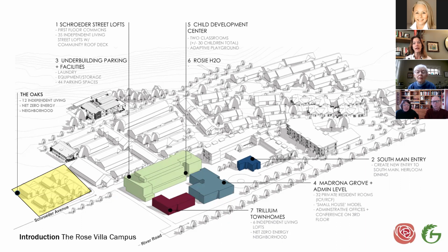So we currently have about 9 neighborhoods, which includes the zero energy communities that we're going to be talking about today. But in our big rebuilding, which has really started in 2014, we started with our phase 1, which was to create North and South Main, which is kind of the entrance to our whole campus off of River Road, and then a big swath of pocket cottages.